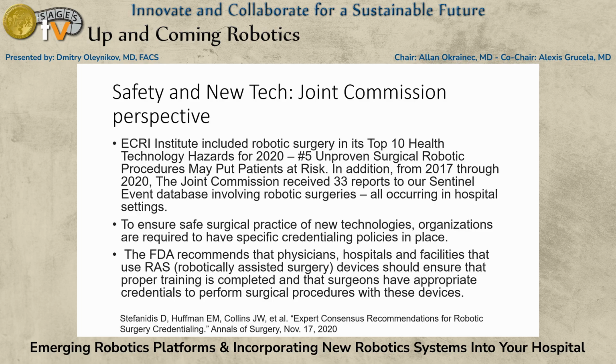Well, they recommend the surgical practice of new technologies. Organizations are required to have specific credentialing policies in place. So basically what they're saying is you, the hospital, bear responsibility to make sure that your surgeons are trained and your patients are safe. The FDA recommends that physicians, hospitals, and facilities that use robotically assisted surgery devices should ensure that proper training is completed and that surgeons have appropriate credentials to perform surgical procedures with these devices.